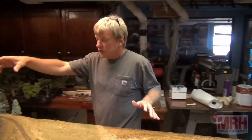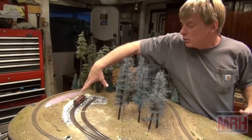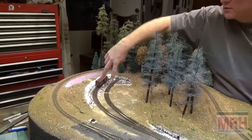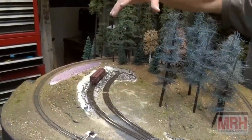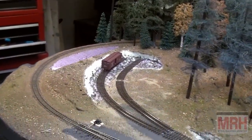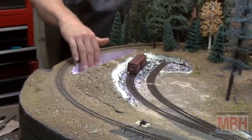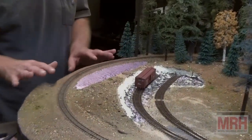Now we've got our industry over here. I've carved out an area of the layout where I could fit in the 2 tracks so that we've got an area to stage a few freight cars for some sort of an operating procedure on this layout. The trestle back here, I've carved out that area. It's just a matter of painting this now and sealing this.